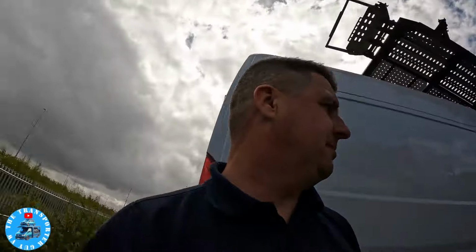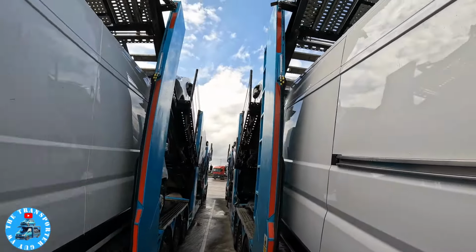So that's just loaded, we're going to head down to Bicester, old American Army base, big car storage plant. We'll see if we get these off, I don't think we will, but we'll head down and get parked around there anyway, if not. So I will see you. Bye for now.